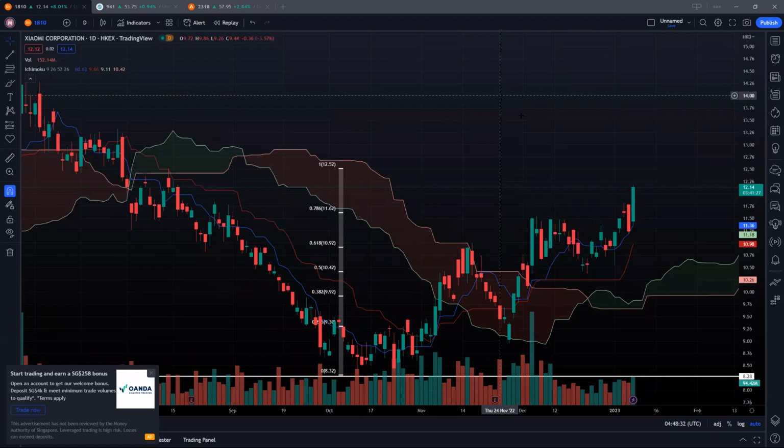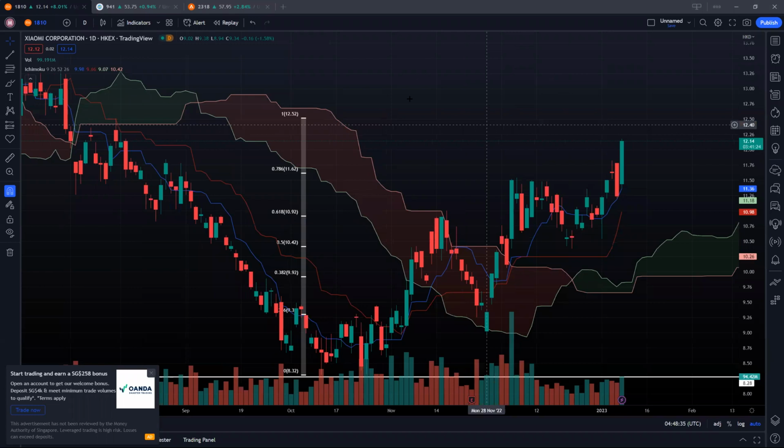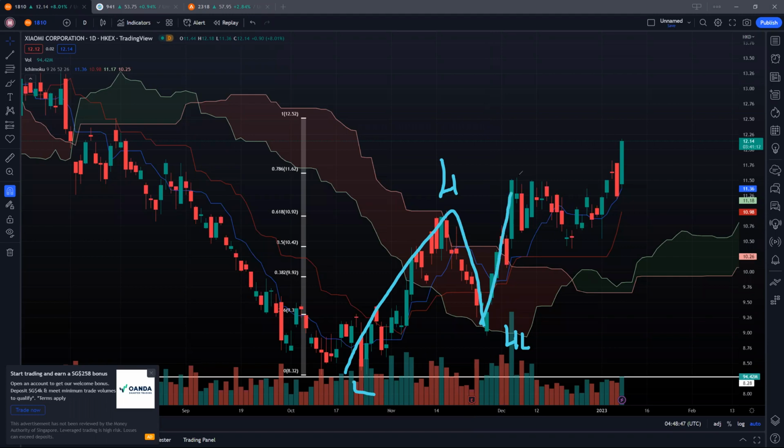Without further ado, let's first start off with 1810 or Xiaomi Corporation. So you can see that Xiaomi is having a pretty nice wave pattern where we are creating a higher low here. So this was the low, this was the high, and then thereafter we are creating a higher high and also a higher low. And it seems to be trending back up once again. So this is currently a good sign for now.